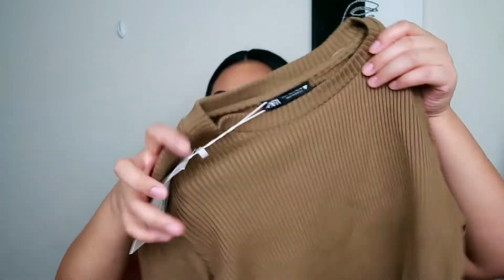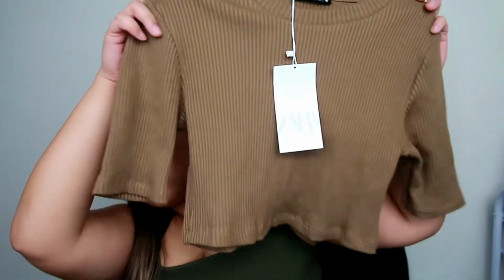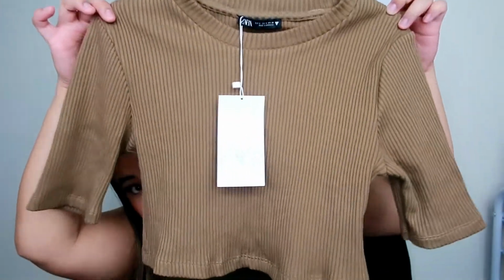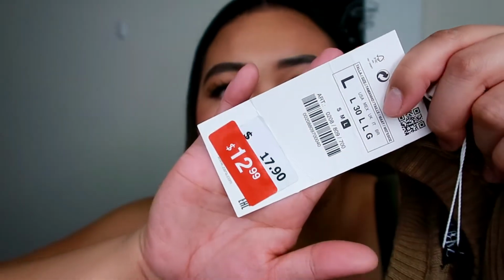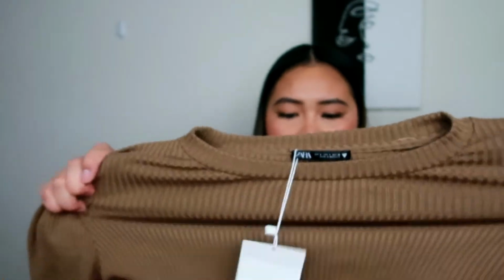So this is the last top that I got. This is what they look like. There, you can see. This is what it looks like, and it's ribbed, and I got the size large. I believe this was the last one on the hanger, so I only paid $12.99, originally $17.90. And I love how it's very thick. I love the material of this one, and hopefully it will look good on me.